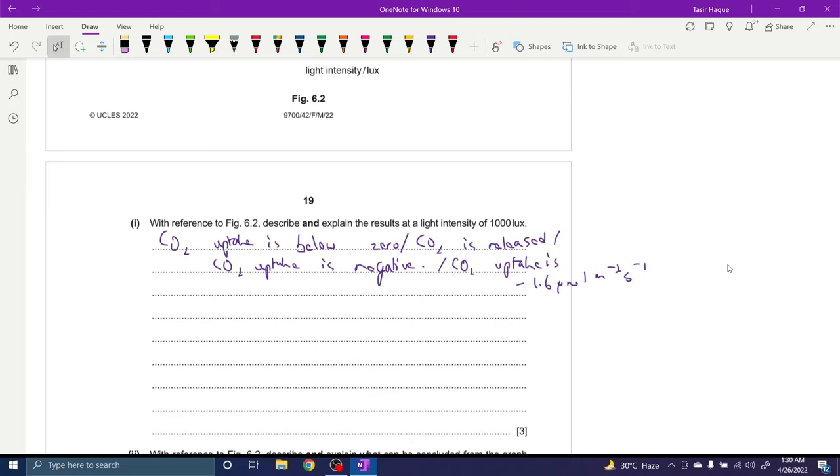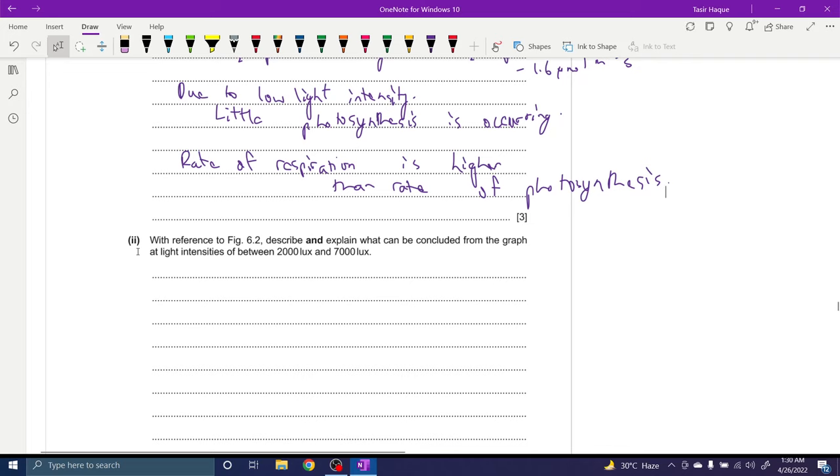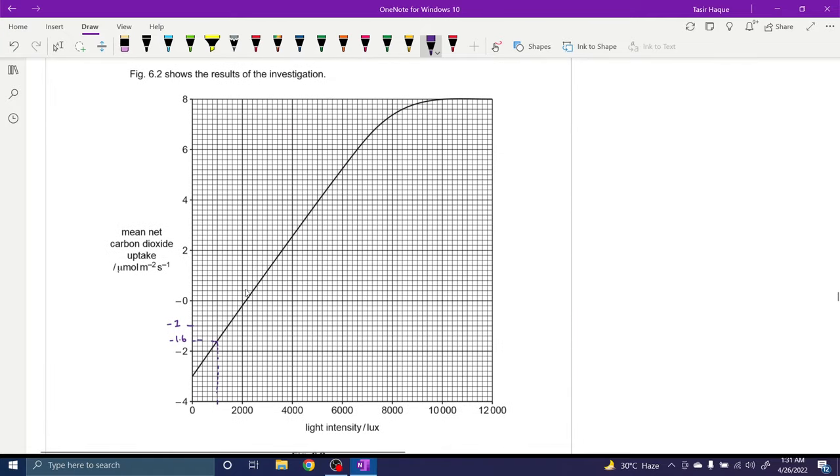Because light intensity is low. Due to low light intensity, little photosynthesis is occurring. It's not like photosynthesis has completely stopped. It's just that less is occurring. The rate of respiration is more. Right, that's another point. I can say the rate of respiration is higher than the rate of photosynthesis. We've seen questions like these recently, right? These are common. With reference to figure 6.2, describe and explain what can be concluded from the graph at light intensities of between 2000 and 7000 lux. Okay, 2000 and 7000.